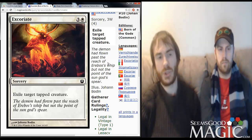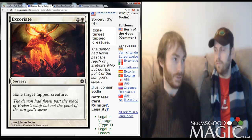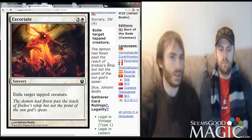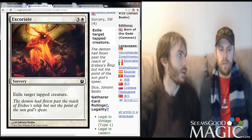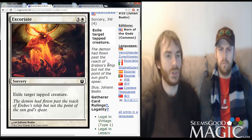And we should point out that there are going to be 2 Theros packs in the drafts. And how many are there going to be? What's the split going to look like in Sealed then? 2 and 4? I think that's the way it goes in Sealed, yeah. Okay. So you're not going to see this removal as much.